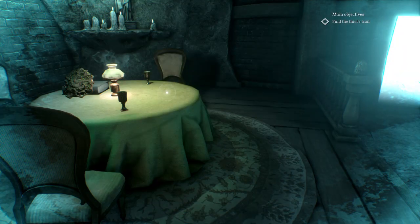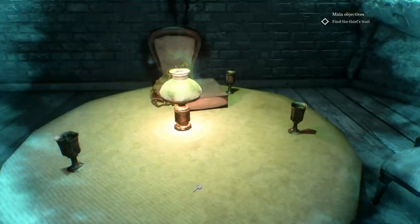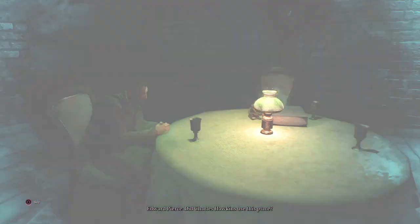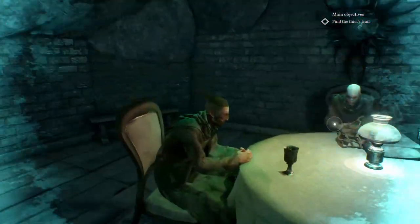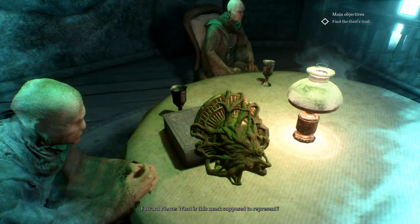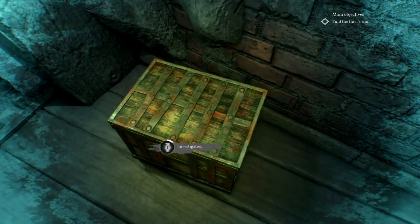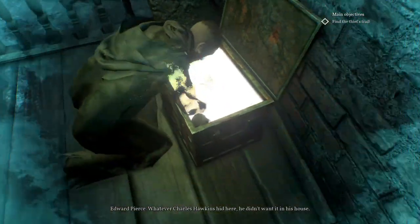Look, someone's been here. Did Charles Hawkins use this place? Who were the others? What is this mask supposed to represent? Whatever Charles Hawkins hid here, he didn't want it in his house.